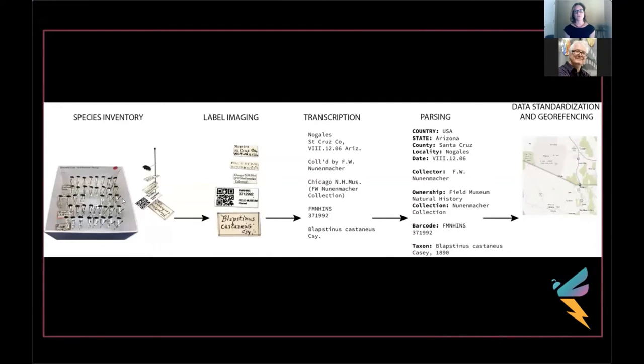You're all familiar with a workflow like this one, though maybe there's a little variation in your particular institutions. Specimens are barcoded, the labels are either read directly or transcribed from photos. The data are then parsed into machine-readable fields, and then the specimen is georeferenced to capture the locality data, and possibly even imaged to capture the morphological data.